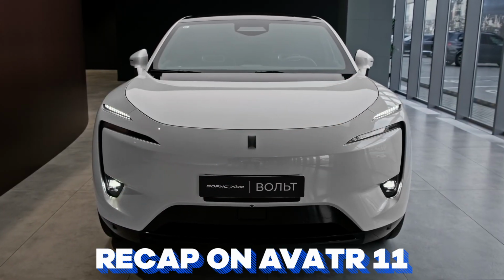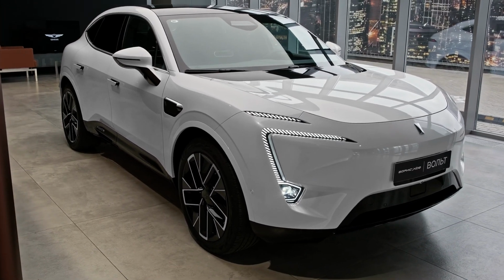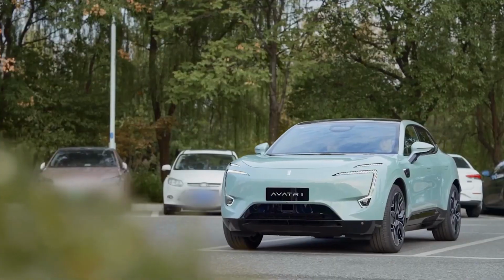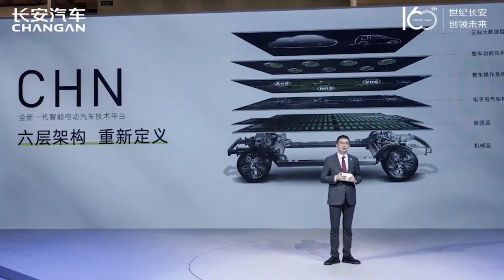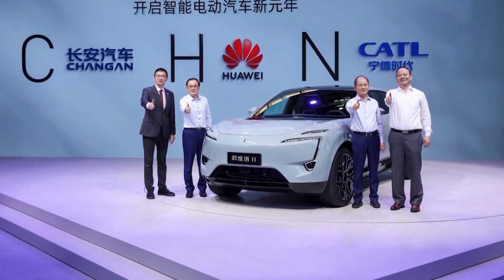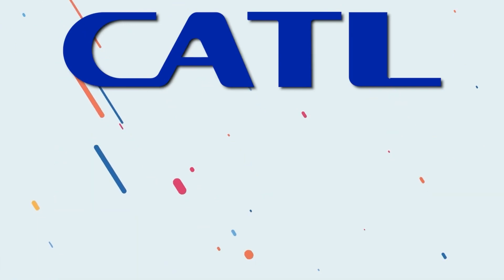Now, before we dive headfirst into the Avatr 12, let's take a quick trip down memory lane and revisit its predecessor, the Avatr 11. You see, the Avatr 11 was built on an architecture known as CHN, a collaborative masterpiece brought to life by the minds at Changan, Huawei and CATL, all in the name of Avatr excellence.